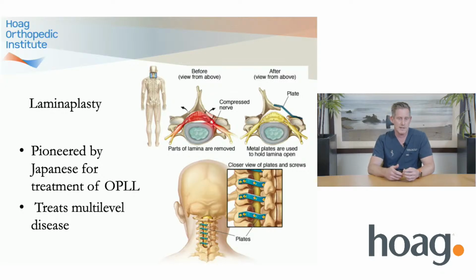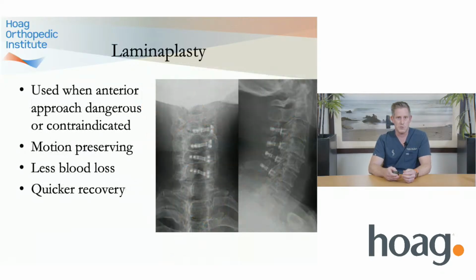So in patients who have primarily spinal cord pressure and issues associated with that over many segments, that's an option here that is proven to be great with regards to preserving motion, and recovery has been significantly shortened as well for those procedures. So again, motion preserving, quicker recovery, less blood loss, it's a great option that we have in a window of patients who have multiple segments of pressure on their spinal cord.